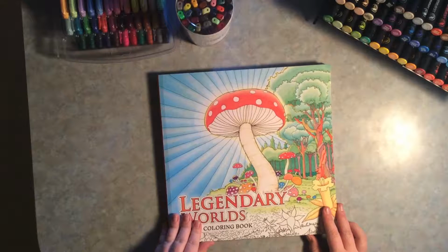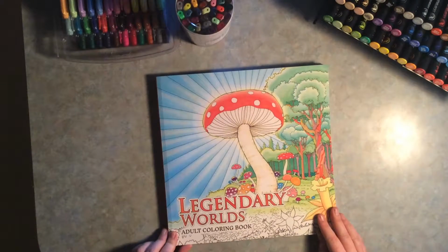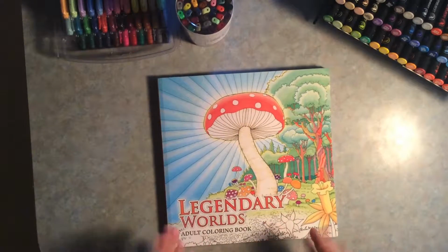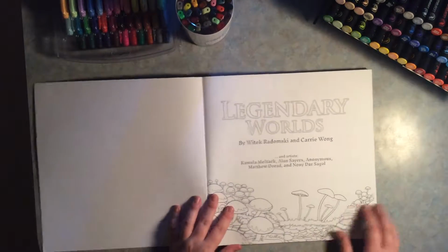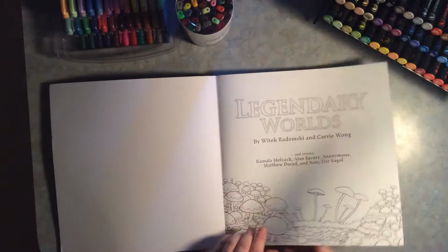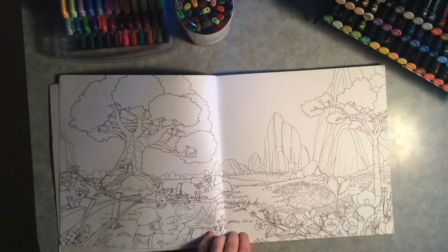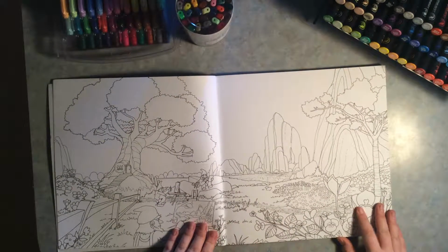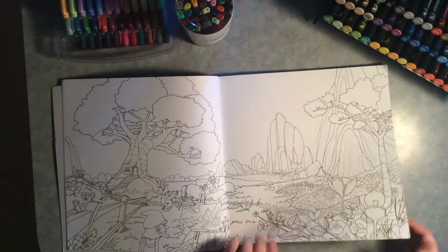I don't have anything here to show you for comparison, but it's more of a square as opposed to the 8.5 by 11 standard size, and it's big. So let's just take a quick look inside. The paper is great. The pictures are double-sided, but they're epic. I mean, they really are epic.